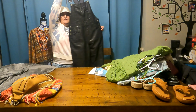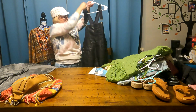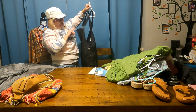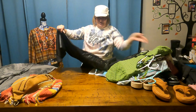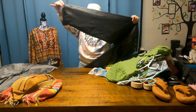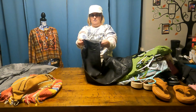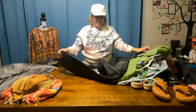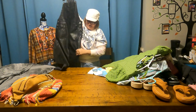These, oh, had to get them. They are vegan leather overalls. Free People, vegan leather overalls. These are We The Free. These are in a size small. They are long. You can cuff them up. I had them cuffed up. Or you can roll them down. These are so soft. So soft.